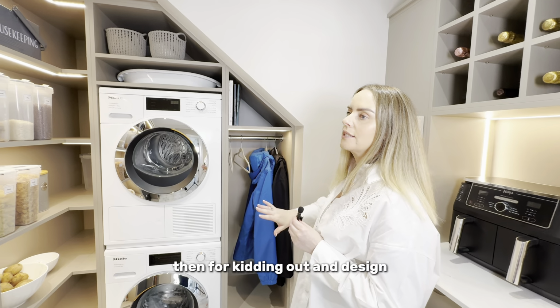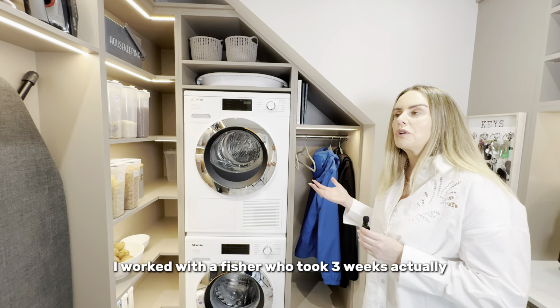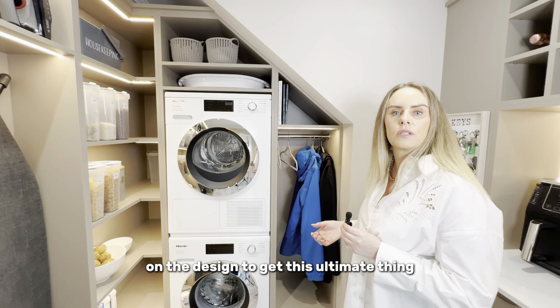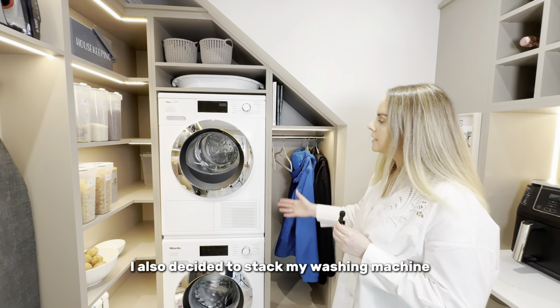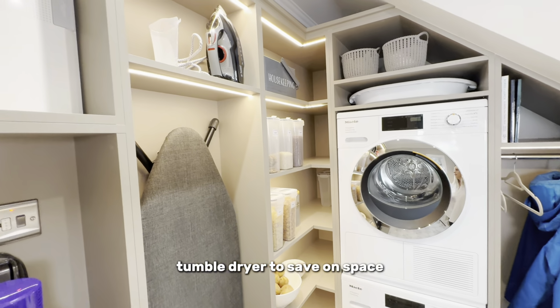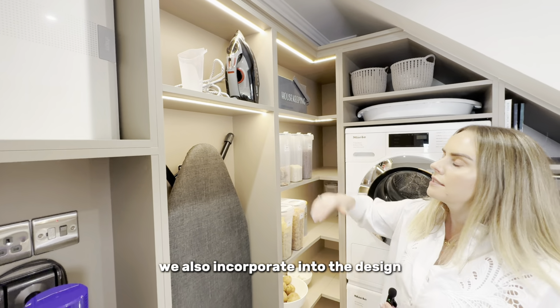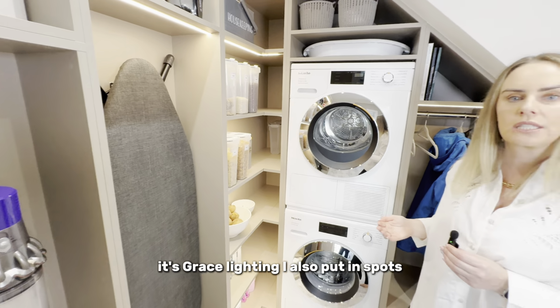Then for kitting out and design, I worked with a fitter who took 3 tweaks actually on the design to get this ultimate thing. I also decided to stack my washing machine and tumble dryer to save on space. Then the LED strips we also incorporated into the design. I think it adds a bit of flair to the room. I also think from a point of view of being able to see what's in the room, it's great.